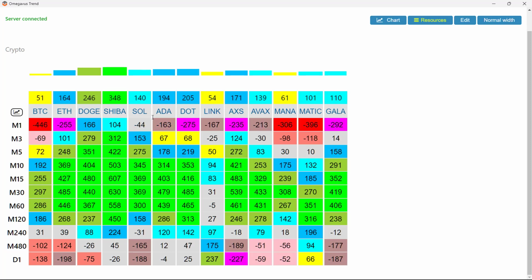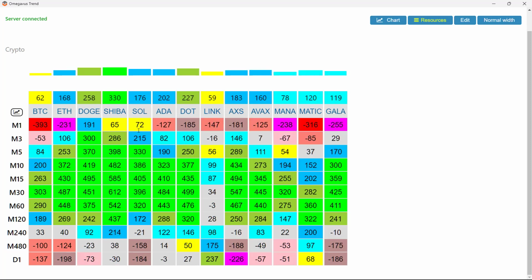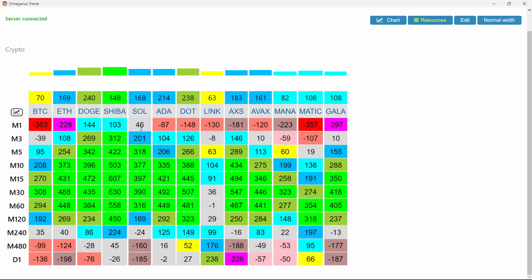For instance, you see SOL here that is just negative while everything else is bullish, or blue. What you could do is start to understand that if this pattern or behavior starts happening on SOL at 8 o'clock, this is when the majority of the momentum and volatility start to happen on the coins. This could signify that you can start looking for a buy setup in it, and so on and so forth.